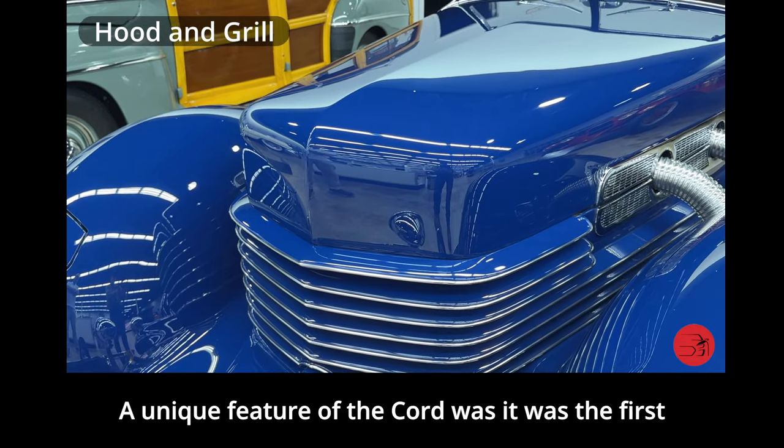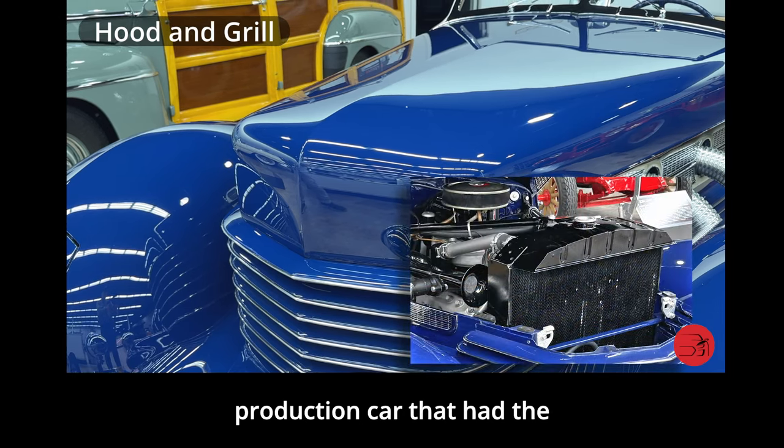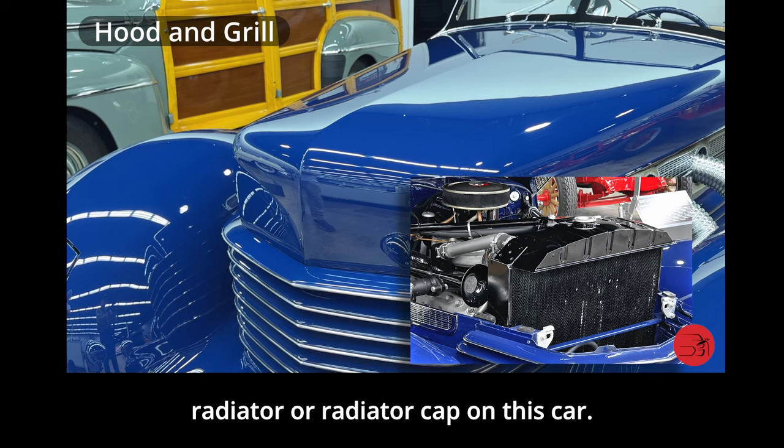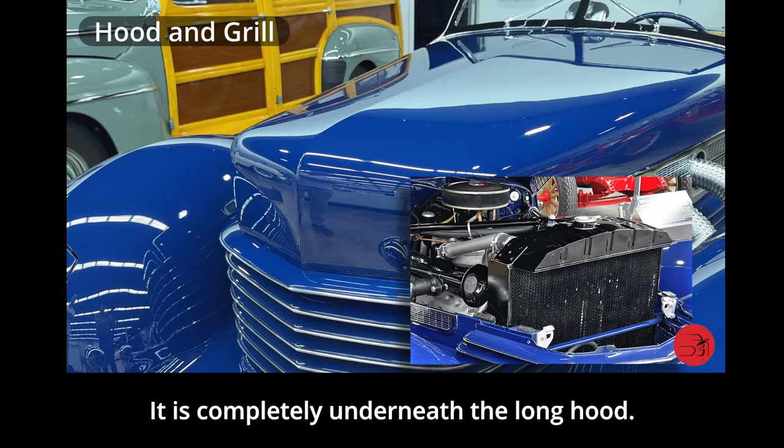A unique feature of the Cord was that the 1936 Cord was the first production car that had the radiator completely underneath the hood. So you will not notice the radiator or radiator cap on this car, as it's completely underneath the long hood.